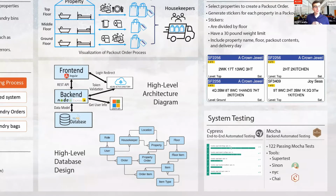Cypress is used to write end-to-end automated tests, which interact with all components of our application. For example, if I wanted to test successfully adding a property, I might have Cypress prepare the database to ensure that that property doesn't already exist, then tell Cypress to go to the properties page and press the Add Property button, fill in necessary information, press Create, and then verify that the property was successfully added.